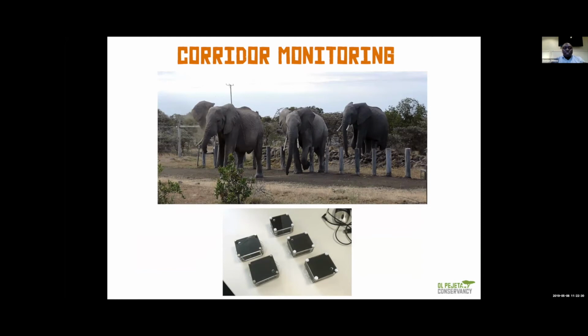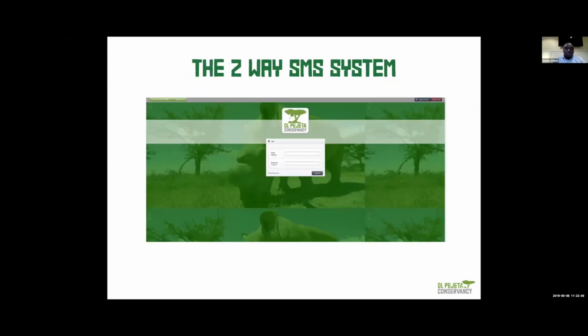And we want to specifically drill down into technology that enables us to have artificial intelligence functionalities to be able to differentiate between an elephant and a buffalo or a zebra or something. So we're trying to explore all those technologies through the Conservation Tech Lab.